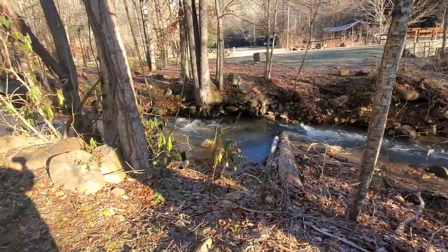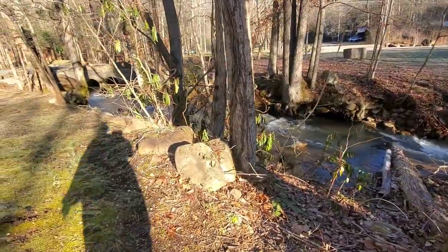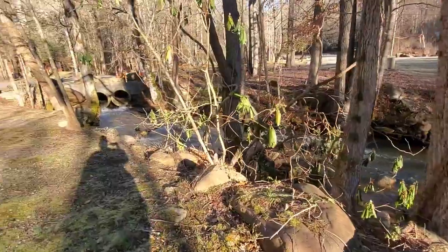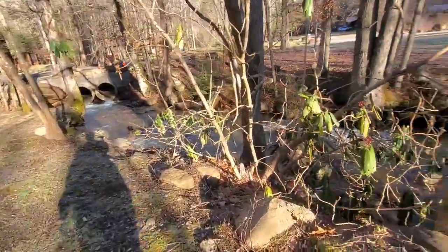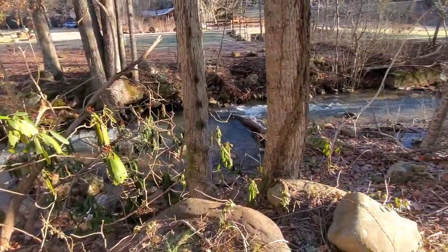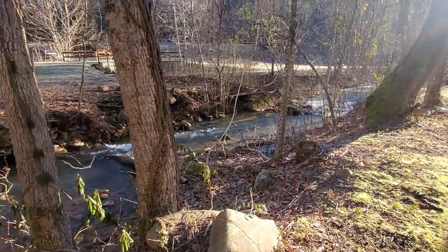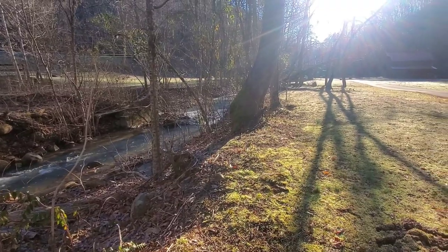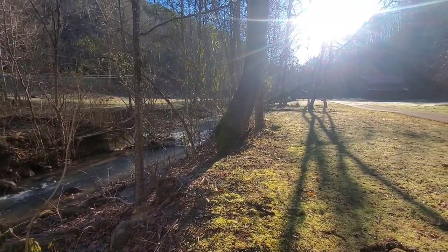Here's a creek right in front of our cabin. This is Walden's Creek, of course. Part of Walden's Creek, anyway. Sun's coming up this morning. It's beautiful.